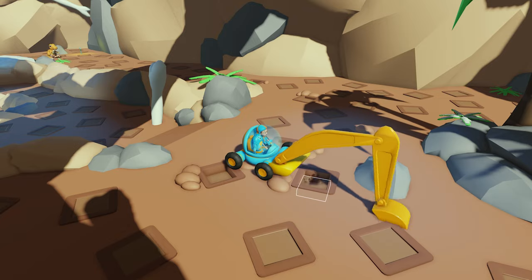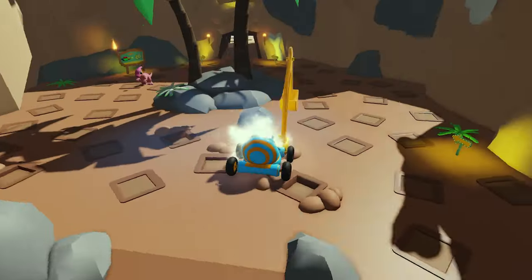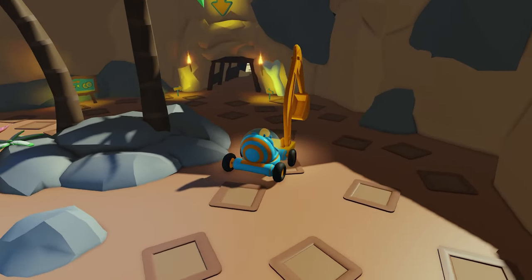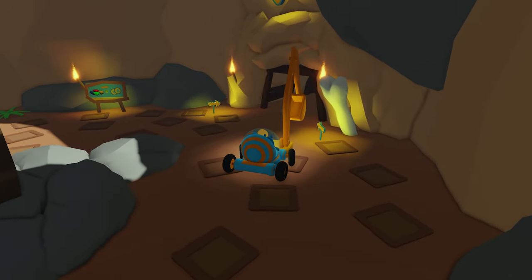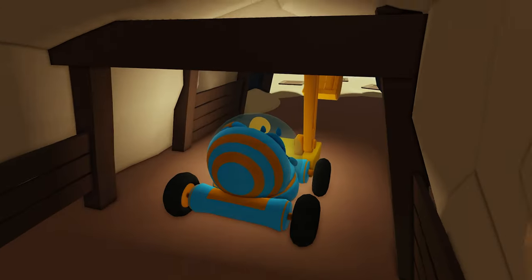What's that, Debo? We should go and check out other areas of the Dino Dig site. All right, here we go. Whoa, whoa. That road sure is bumpy. But that was a lot of fun.